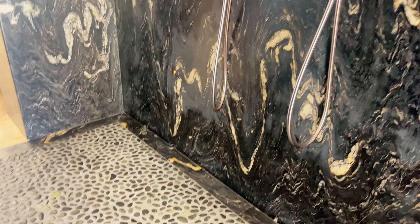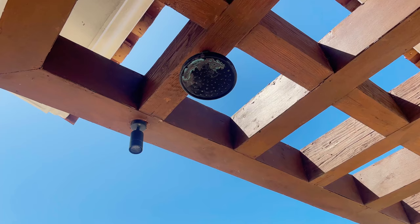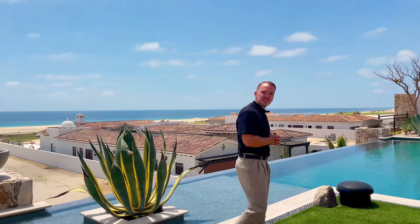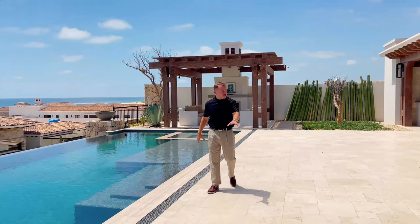And in case you come from the pool, of course you have this rain shower in the outside. And what do you think about this incredible infinity pool? Here you have grass in case you want to do some yoga, meditation with the beautiful sunset of the Pacific Ocean. Over here, of course, you will need to put some chair to sunbathe a little bit. But let's go to my favorite social area.